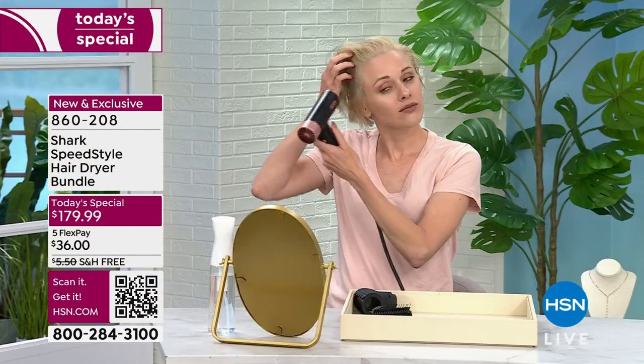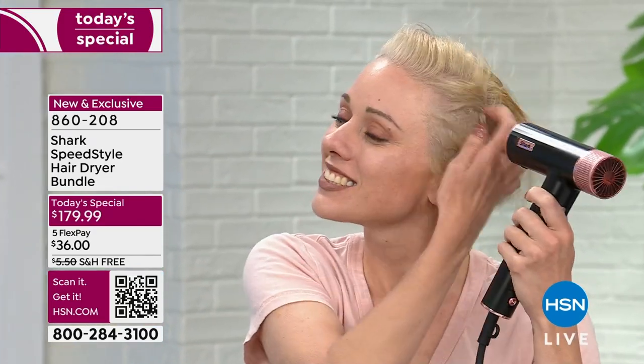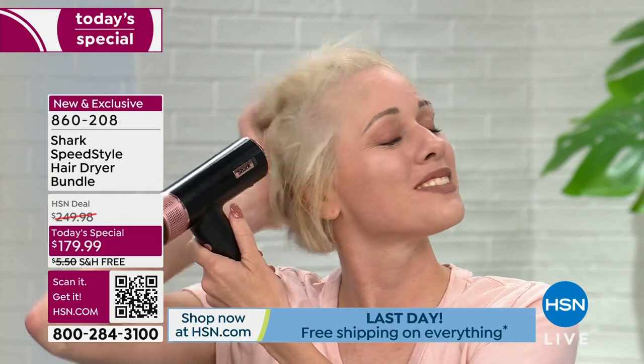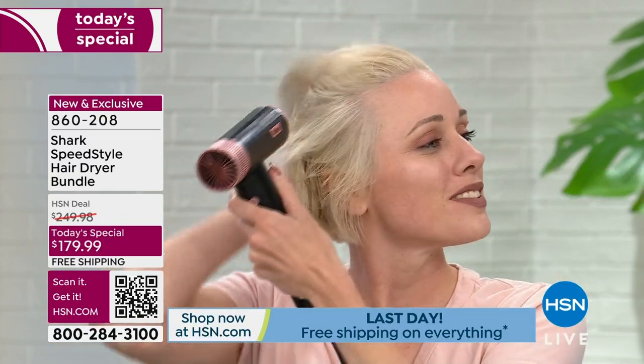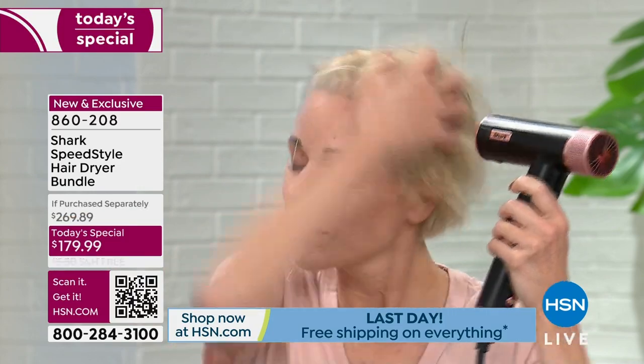All of that. You probably use a heat protectant. You don't need that because there's no heat damage. It measures the temperature 1,000 times per second. You've got that covered. With these bristles, you don't need the anti-frizz, you don't need a gloss for the shine, and you don't need a volumizer. It literally does all of that.